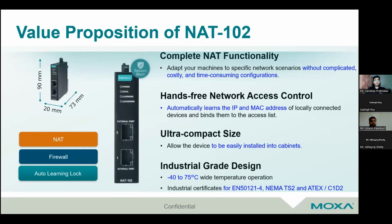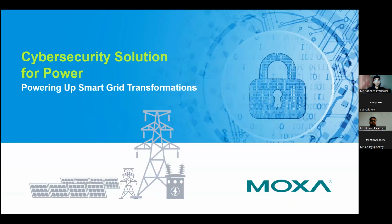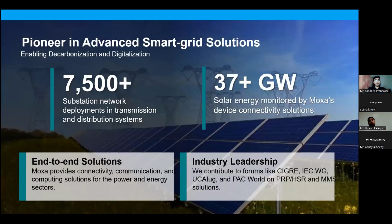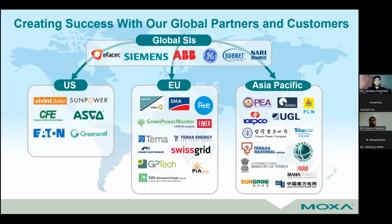Now, earlier I talked about our cybersecurity for power as well, right? What solution we have for the power substations. Now, what we do is we power up the smart grid transformation as well. We've been working with SIGRE. We are a member of SIGRE for quite a while now, and we have basically been pioneering the advanced smart grid solutions across the globe. We contribute to forums like SIGRE, IEC Working Group, UCA, IUG, and the PAC World on technologies like PRP, HSR, and MMS solutions. We've been creating a huge success with our global partners and customers. We have a lot of references here in India as well.